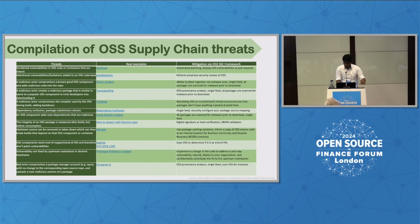This is just a compilation of the supply chain threats in the recent past. I think this was taken from Microsoft's study.